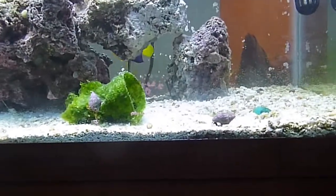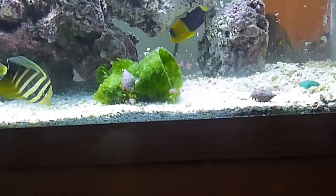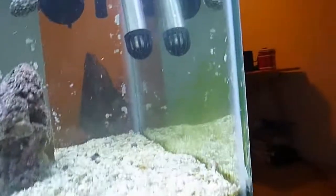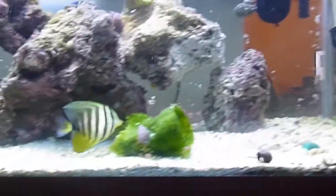Obviously, you see a couple of hermit crabs. Not enough of a cleanup crew. I need to upgrade it. I know that. I'm aware of it. I just need to add more. I'll probably go to the pet store tomorrow and pick up a few more. My snails aren't doing a great job of keeping the glass clean, but easy enough to fix. 20 bucks worth of cleanup crew and it should be good.